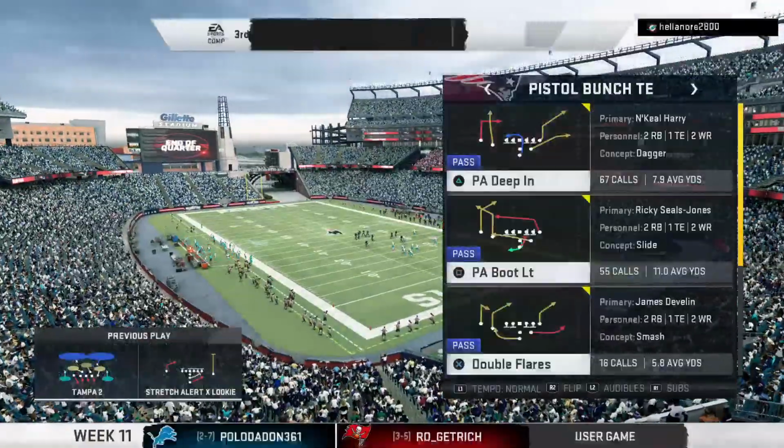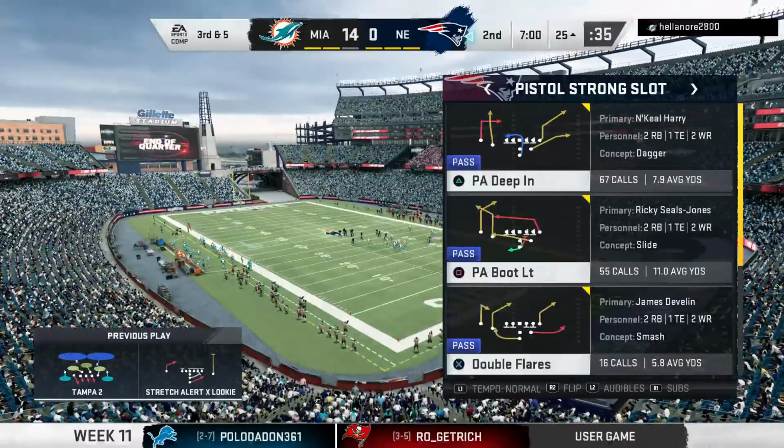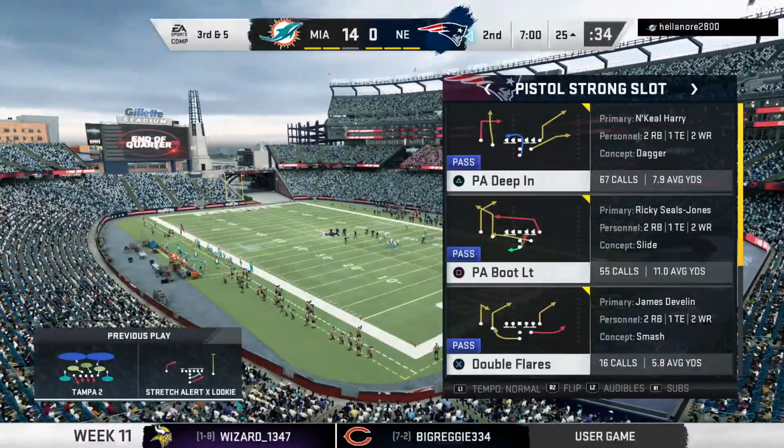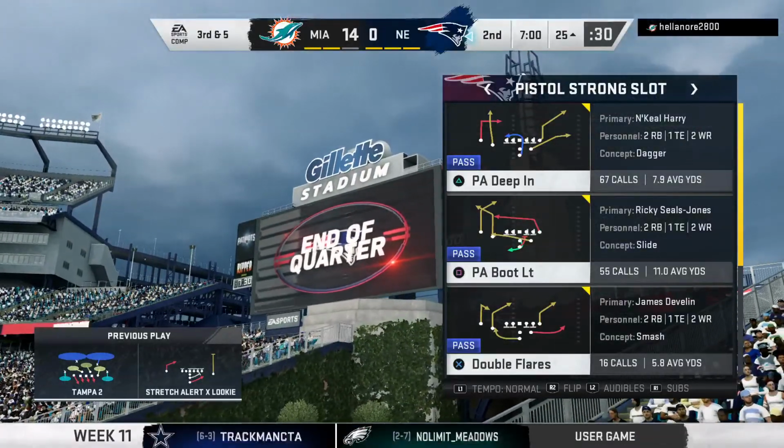14-0 the score. This is the NFL on EA Sports. Start of the 2nd quarter from Foxborough. It's the homestanding Patriots with the football. They're on the march, but facing a 3rd down here.